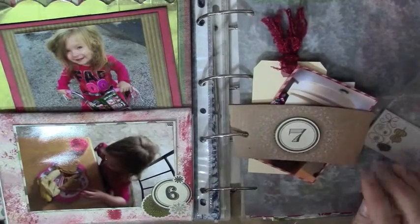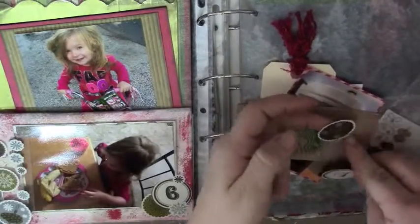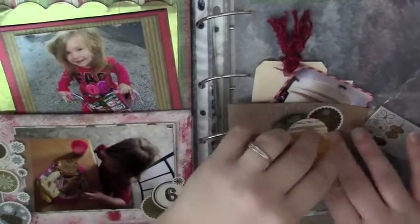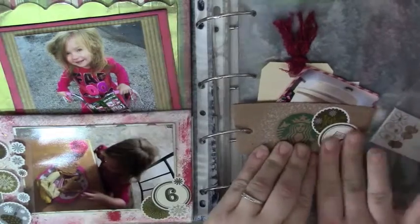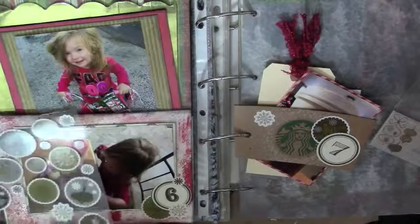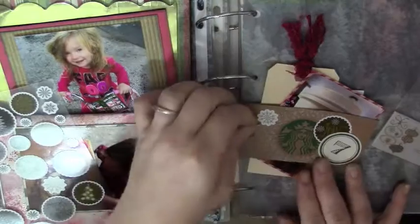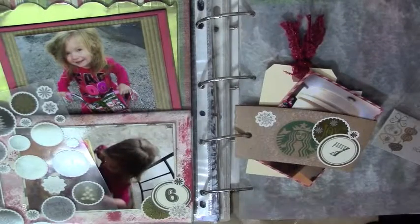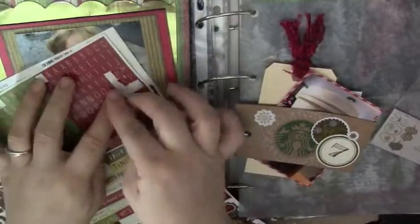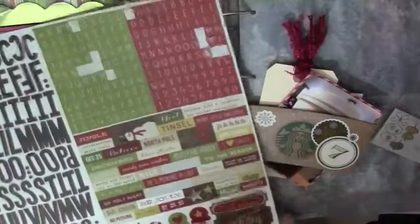Now I'm going to add my number. This is from the Heidi Swapp Believe collection that came out, I want to say 2 years ago. And I just used my 1.5 inch circle punch to punch it out. It works perfect for the size of circles. And I'm adding some more of these gold snowflake stickers to kind of create a little bit of a cluster. I didn't want to cover up the Starbucks logo, but I wanted to incorporate some more of those circles and stuff, so those worked out perfect.